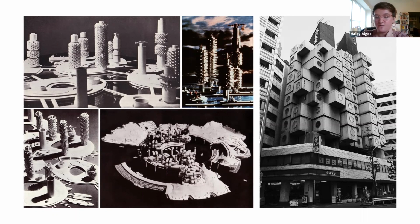I'm very interested in the work of the Japanese metabolists, and despite the fact that some of their original theory was rooted in some Marxist leanings, I think it's curious that some of their theories on mutable city building as a biological process have actually been perfectly exemplified by one of the most capitalist systems imaginable.